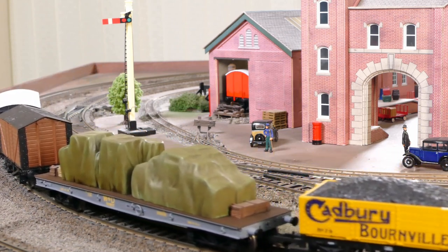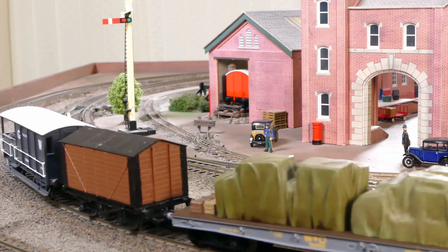Almost every kind of goods imaginable was handled at the docks, including banana traffic.